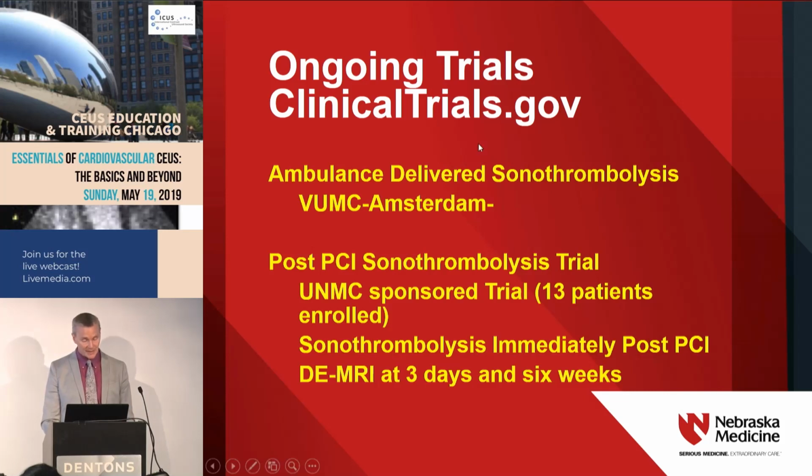And then we're doing a post-PCI trial. The way we were able to at least get started with something in this country was they said, well, it's a class 1 indication to get a diagnostic echo following a myocardial infarction. So we're doing it right after the PCI. Anytime we have an anterior wall STEMI, they get PCI and an immediate echo where we apply these high MI impulses about 10 times in each view, using a full vial, in this case of Definity. And then we're looking at delayed enhancement MRI at 3 days and 6 weeks, just to see if applying it immediately after PCI has any impact.